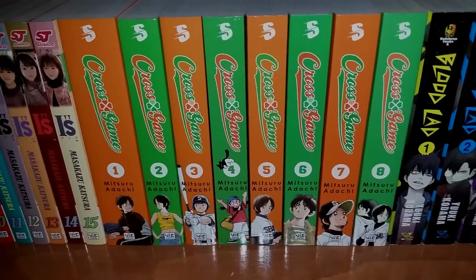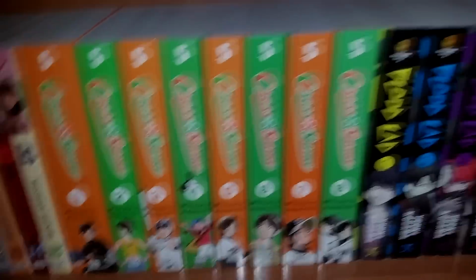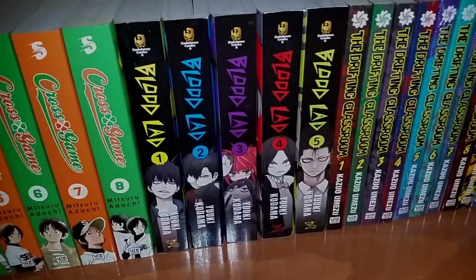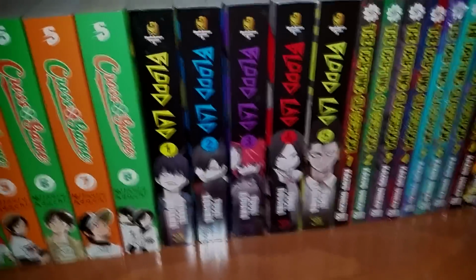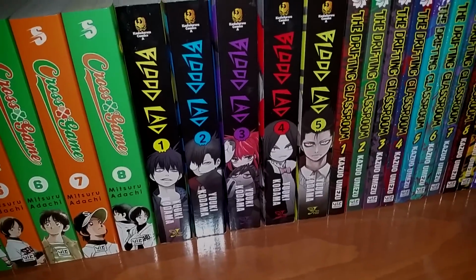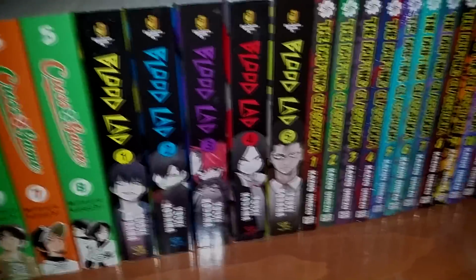Cross Game, the complete series of 8 volumes. Another great sports manga that I really enjoyed. Blood Lad, volumes 1 to 5. A Yen Press title. I picked up at least the first volume at the very beginning of my collecting, and it's been a fun read ever since. It's not going to blow your minds or anything, but it's been a fun read.